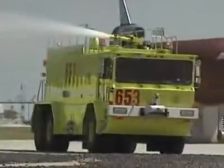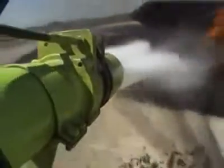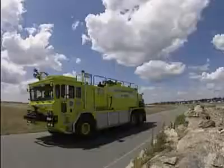These trucks might one day save your life. Without all this equipment coming, with all of the water and all of the foam that they carry, without that, we might as well not be here. That's the most important thing on this airport.